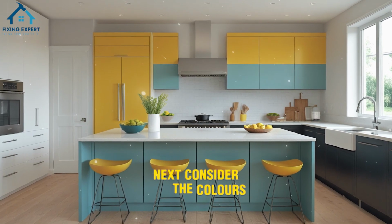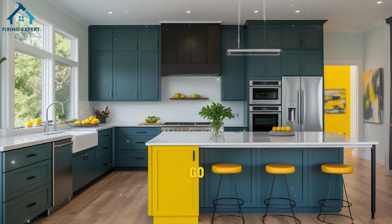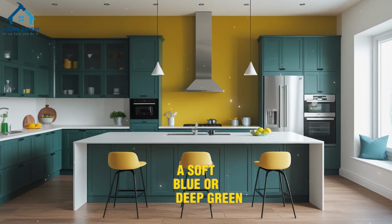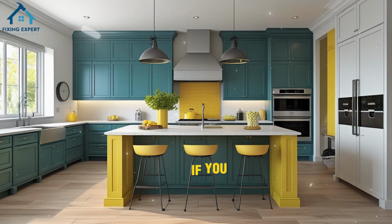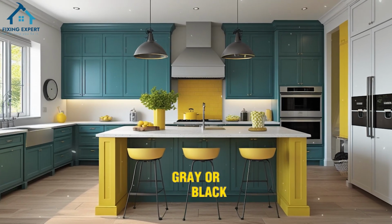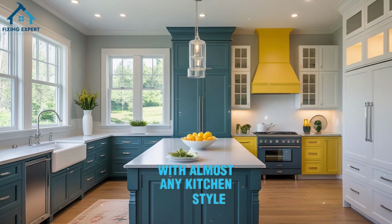Next, consider the colors. If you want your island to be the focal point of the room, go for a pop of color. A soft blue or deep green can create a calming vibe, while bright colors like yellow or red add energy to the space. If you prefer a more neutral look, stick with shades of white, gray, or black. These colors are timeless and work with almost any kitchen style.